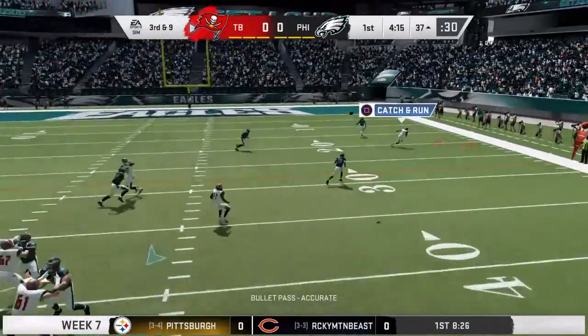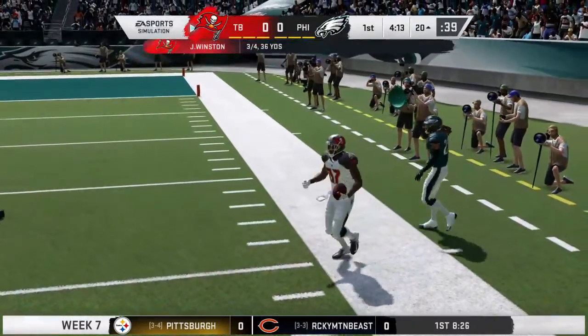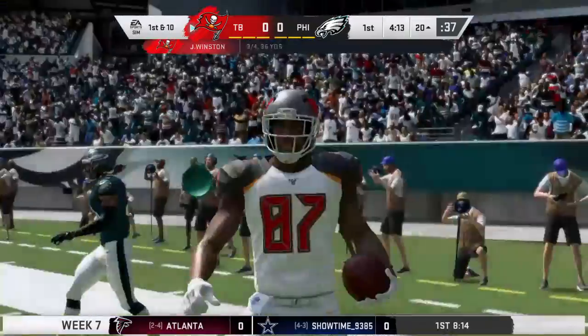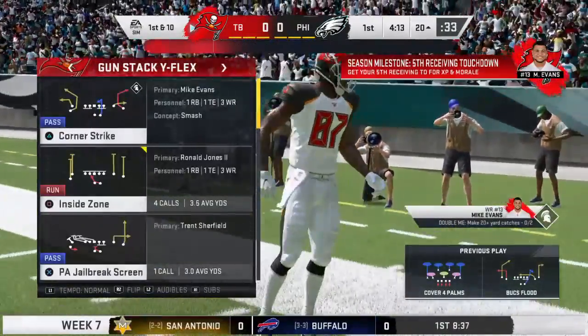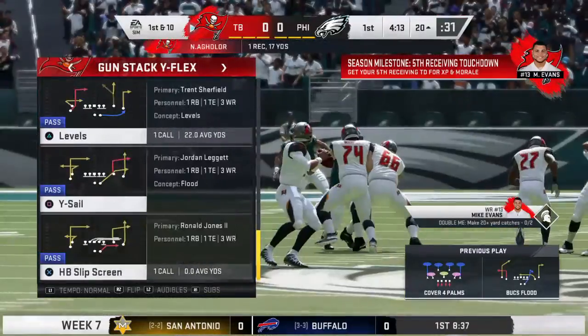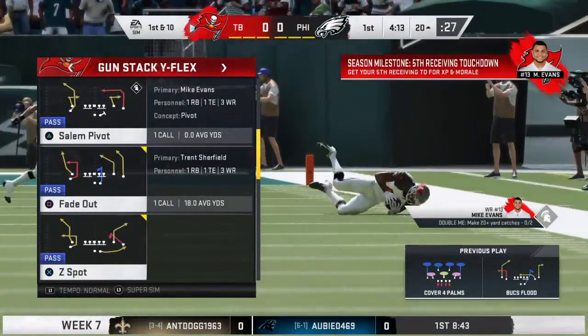From the shotgun, it's Winston. Aguilar has it, and down to the 20 he'll go before heading out of bounds. 17 yards on the play and a Buccaneer 1st down. Well, they're piecing together a nice drive to start this one. Seems pretty scripted and pretty successful so far.